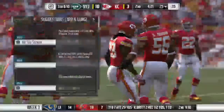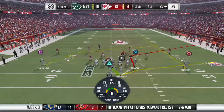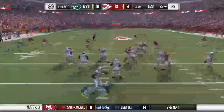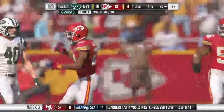And there's a good opportunity that just went awry there. A drop pass. I guess that's why they call them running backs and not catching backs. So here we go now. An extra defensive back in there on 3rd and 10. And incomplete here on 3rd down.